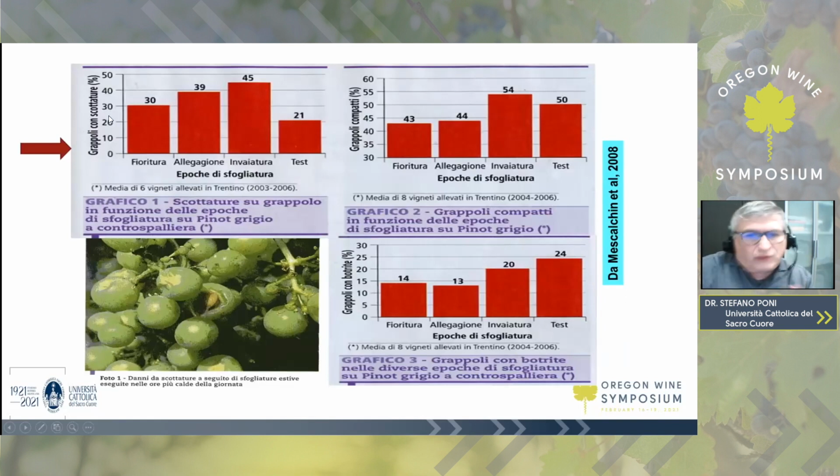This is just one thing. I'm sorry, the graph is still in Italian, but when people ask, what about the risk of berry sunburn when you do this so early? If you look at this panel here, this is the fraction of clusters with sunburn damage. And you see that when you apply leaf removal at bloom or fruit set or veraison, the later the operation, the higher the sunburn damage.